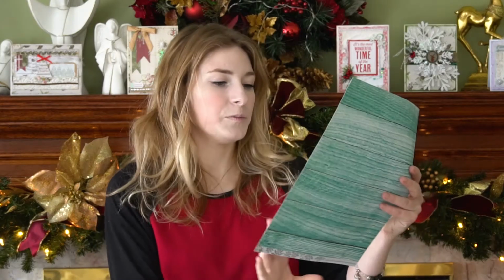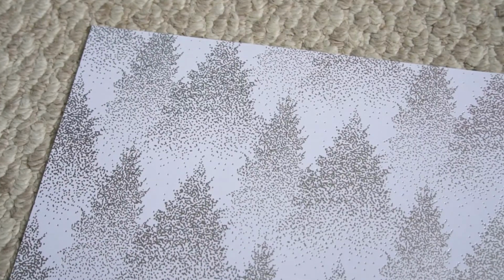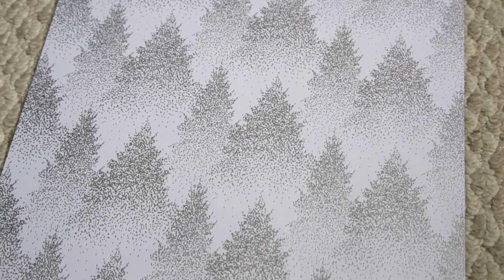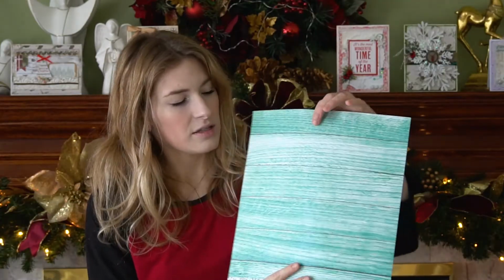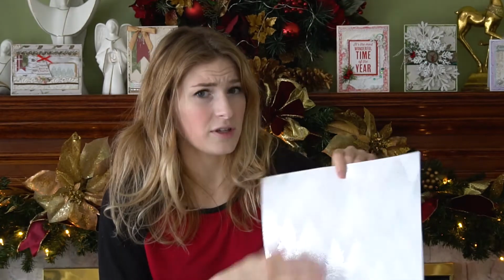Next one, so more trees. I actually prefer this one over the other tree paper. It's just not as harsh lines, and I like how it looks like someone sprinkled glitter in the shape of a tree. And then this side, again, I'm not a huge fan of this type of blue, so I really only got the sheet for this side, but I'm sure when I come across little itsy bitsy things of this, it'll look nice as a layering page instead of a whole backdrop, because it's a little too intense of a blue for a backdrop in my opinion.